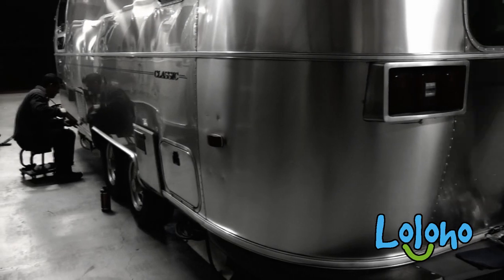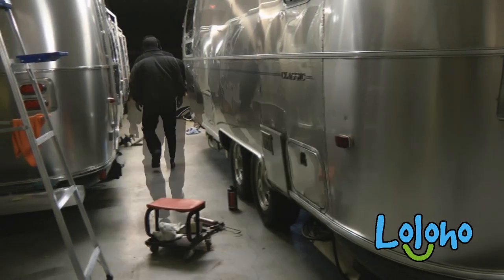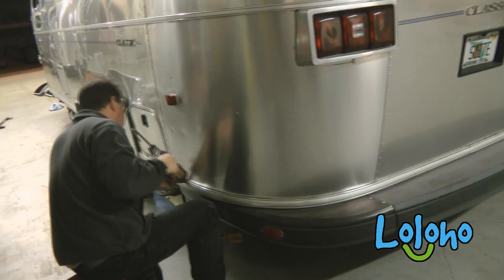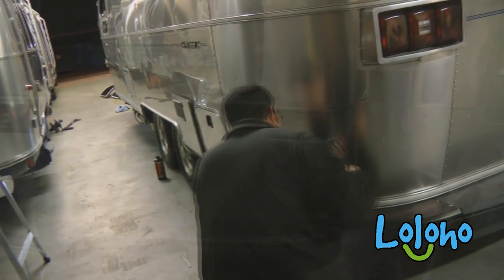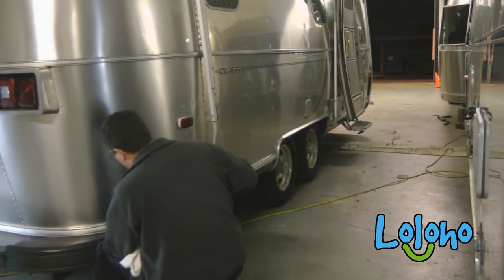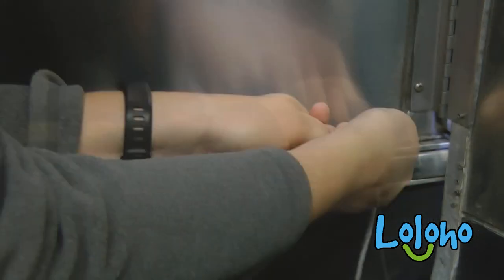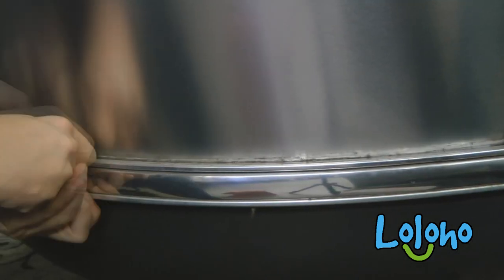Along with the roof reseal, Vinny also resealed the perimeter of our Airstream around what I believe is known as the rub rail. He also resealed around all of our window edges and around the top of the door. And we actually went in and peeled all the old stuff out before he resealed it. So you don't just goop more on top of it. You have to remove the old.